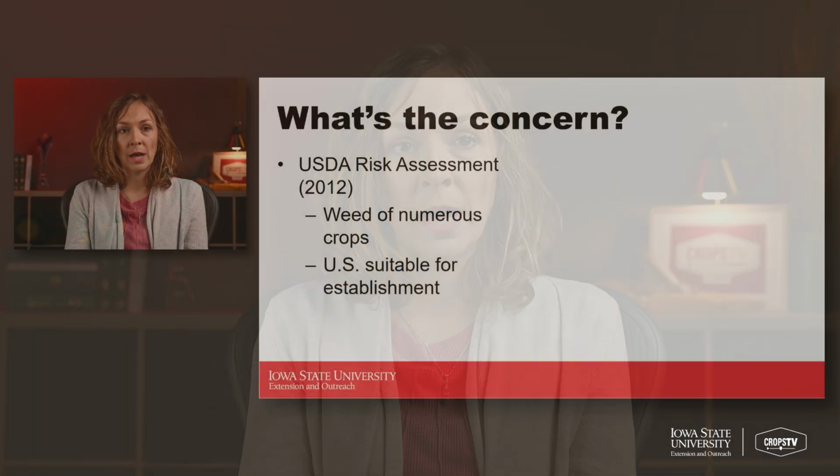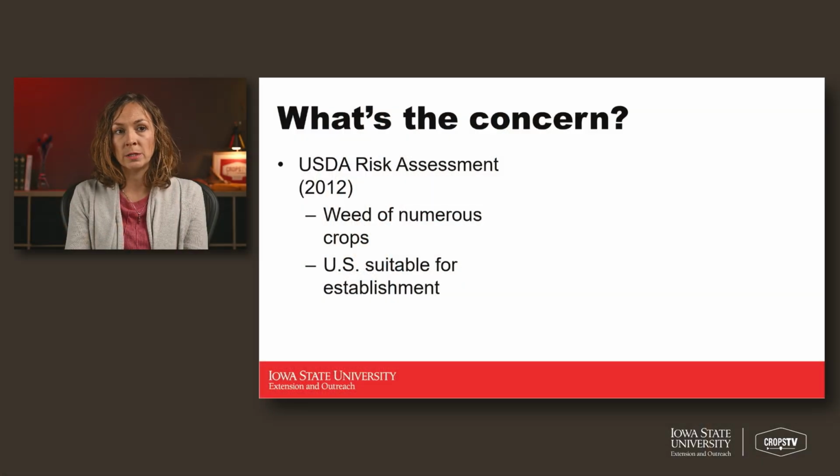Since we know very little about this species in Iowa crops, we've used some other sources to try to determine what kind of risk it might pose to us and to Iowa farms. While it's not nearly as competitive as many of the weed species that we deal with in Iowa, like waterhemp and giant ragweed, we do have a number of concerns about this species showing up in Iowa. In 2012, the USDA did a risk assessment on this species and found that it could be a weedy species of numerous crops and that the United States was suitable for establishment.